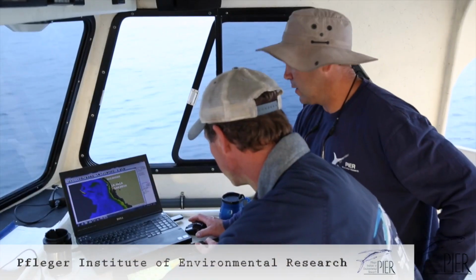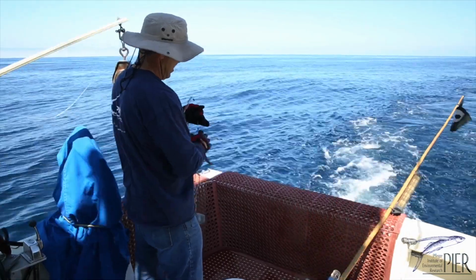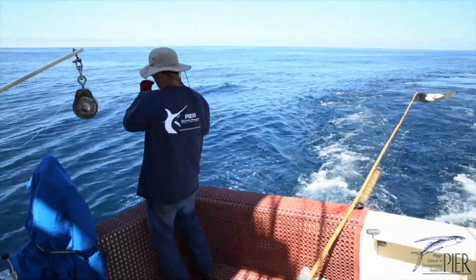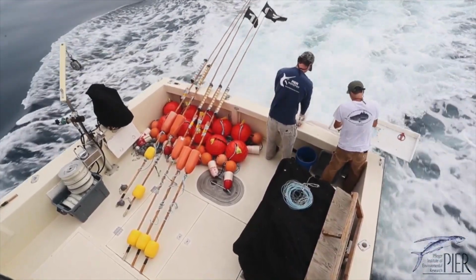Researchers at the Pfleger Institute of Environmental Research have worked with NOAA collaborators and industry to develop fishing techniques that selectively target swordfish deep during the day while avoiding bycatch.